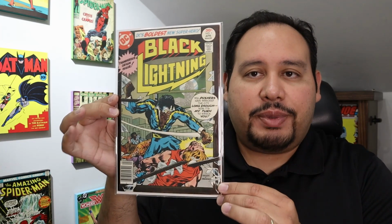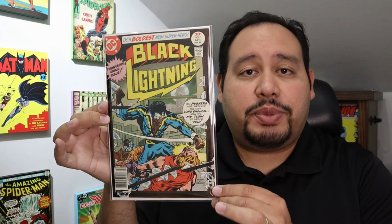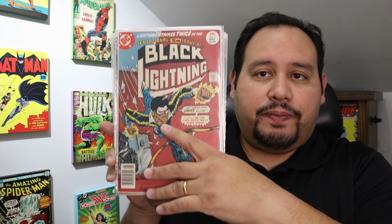I came across a bundle that was for sale as well that featured the Black Lightning run from issues number 1 through 10. Now you already know from me showing it that I'd already had a copy of Black Lightning number 1, which is the first appearance of Black Lightning. However, I talked to them about separating the bundle. They kept number 1, and I picked up issues 2 through 10.